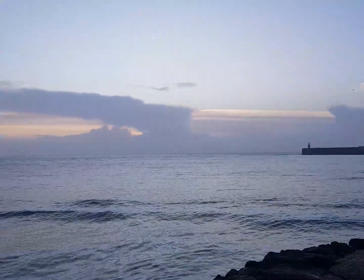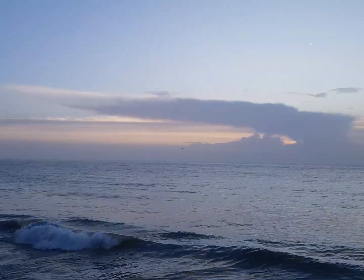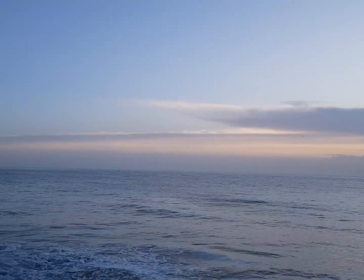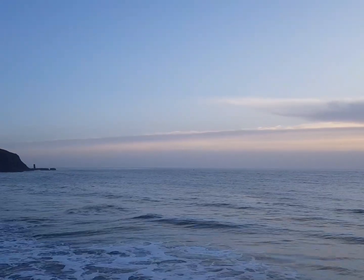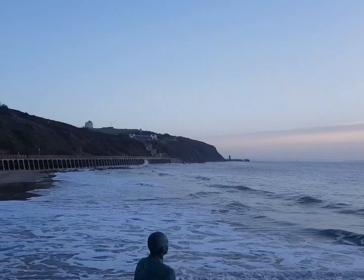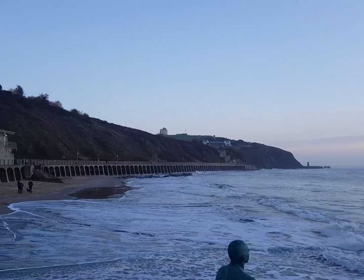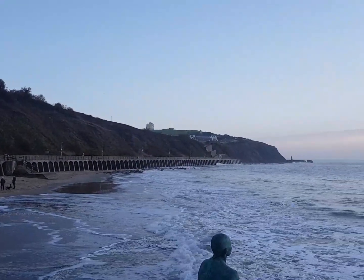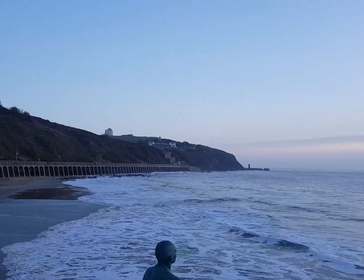Well, we've arrived at Folkestone Sands. The sun is up, but it's still obscured by that layer of cloud just out in the English Channel, so I don't think we're going to be getting a pretty sunrise just yet. But what we have got is some lovely surf this morning as a legacy of the strongish winds we've had over the last couple of days, but the breezes have fallen light now. A very light westerly breeze, which will make for some really nice photography.